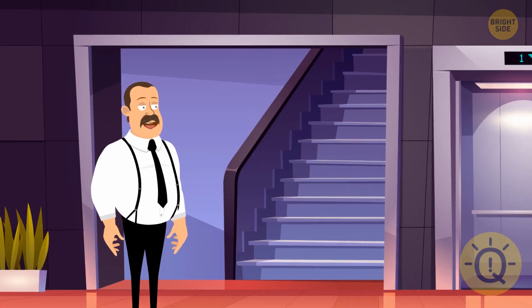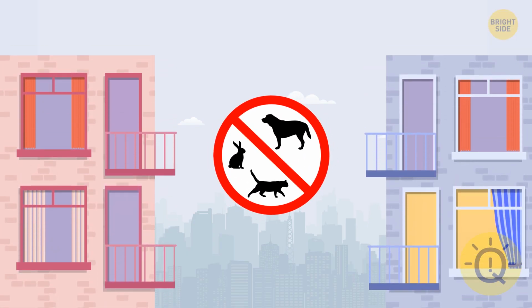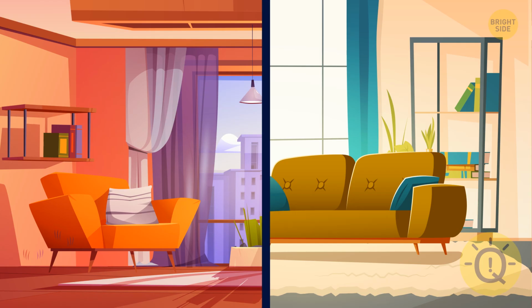Mr. Morris is a landlord of an apartment building with a no pets policy. None of the residents are allowed to have any kind of pets. One resident reported that they have been hearing a cat in one of the neighboring apartments. Look at these 2 apartments. In which one of them does a cat live?